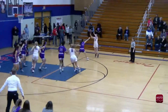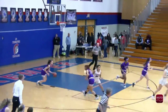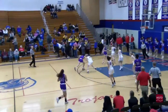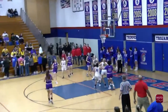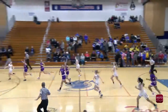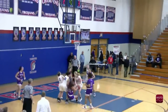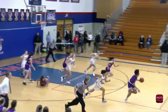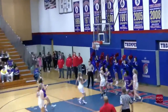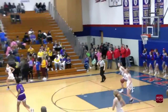The Lady Trojans looking for the shot. There's Pacetti. She's a three-pointer, not making that one. Still tied at five. Indian Trail looks, drives, puts the ball up. No good. Rebounded by number 14, Clements. Clements to Pacetti. Pacetti overlays it, no good. Ball taken by Johnson. Johnson's going to put it up. She passes it off. And number 5, Winslow.